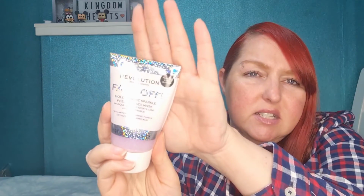This Revolution Peel Off Glitter Face Mask, it says here it's got plastic free glitter. I bought this on sale on Beauty Bay, kinda not expecting much from it, and I was right because it really doesn't do anything. The glitter's just for show, obviously, it's not going to do anything, but when you peel it off, your face doesn't feel any better. You feel like you still need to moisturise.